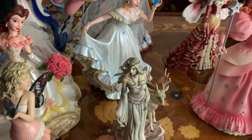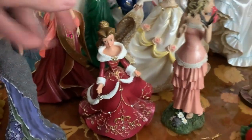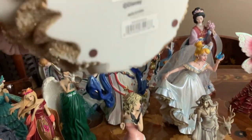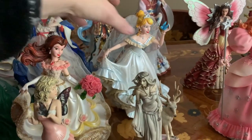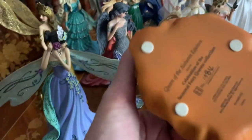And then we have Cinderella. We have Belle. This, I believe, is Belle also. I got to make sure I'm putting the camera in the right direction. Yes, that's Belle. These two, look at this. This is just gorgeous. I'm not sure who made these other than Disney. But they're gorgeous. This one looks, ooh, geez. Yeah, they're just marked Disney. They're beautiful.